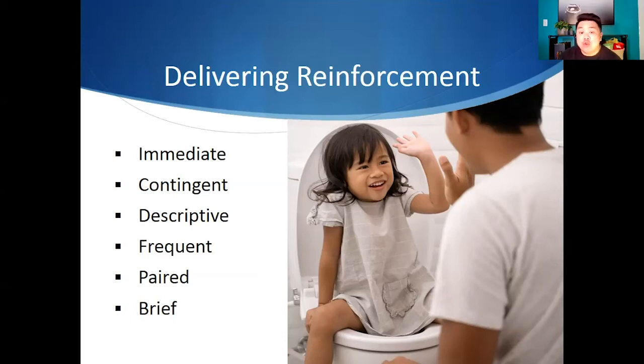When reinforcing a new behavior, you reinforce as often as possible. It's usually necessary to provide reinforcement every time the behavior occurs in order to increase its strength at first. After they're doing the step more readily, you can lessen how often you provide reinforcement for that step because you need to move on to the next step in the routine. It might be pulling up their pants, for example. Delivering reinforcement needs to be paired.